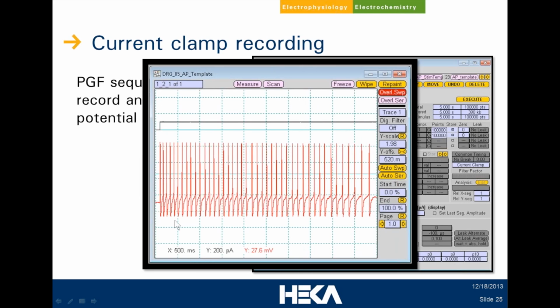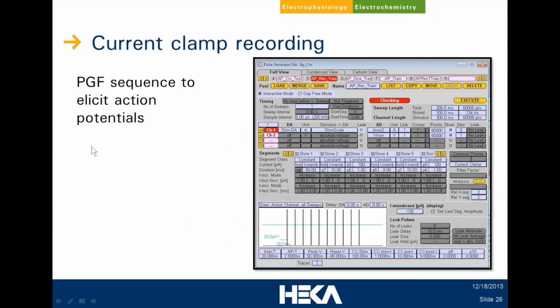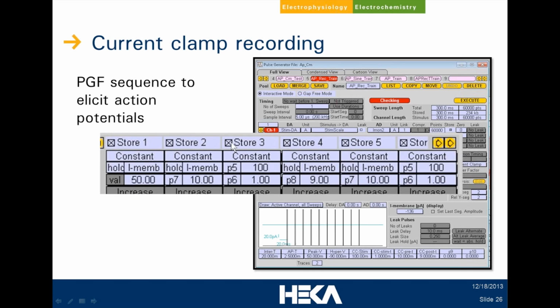So when we execute this, again, you can see here is our stimulation, our current, and here is our voltage response. Now, another sequence that we could create is to elicit action potentials by triggering. Here we have many segments that we use to generate these triggers. What's different about this one over some of the other examples that I showed is that we now introduce parameters.